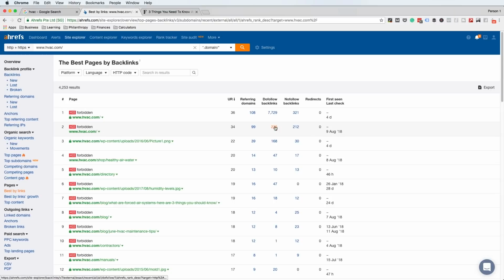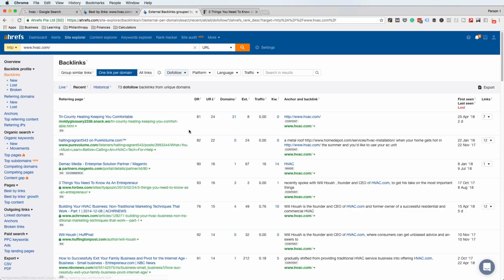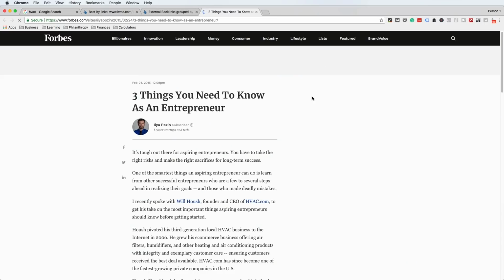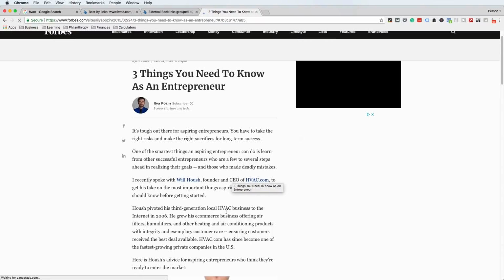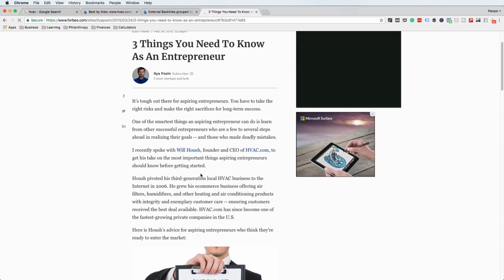So click the number under Do Follow and then select one link per domain and then sort the list by DR so we can see the best opportunities up front. In this case, we can see right away that they've landed a Forbes link. And so that means it's time to actually go into a rabbit hole. If we do a quick analysis of the Forbes link, it indicates that the CEO of HVAC.com is working on building his personal brand online. That means we can extract link opportunities from the work he's already done.